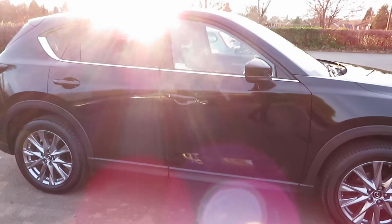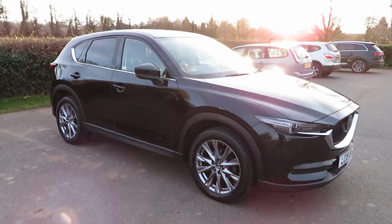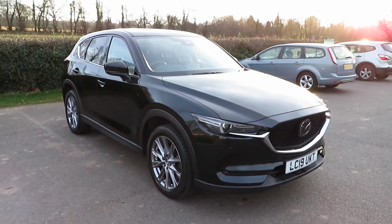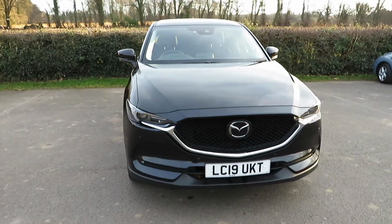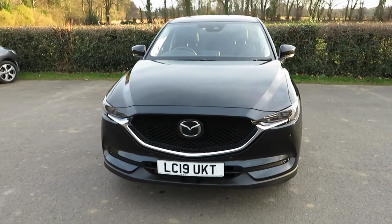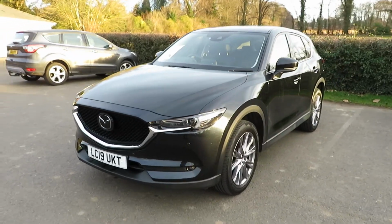And that's it. That's our Mazda CX5. The car's available at TW White & Sons in Bookham. Apologies, the sunlight's not brilliant, the sun's going down. I just wanted to get the car photographed and videoed before the weekend is out, as these are such desirable cars. We want to get them advertised as soon as possible.